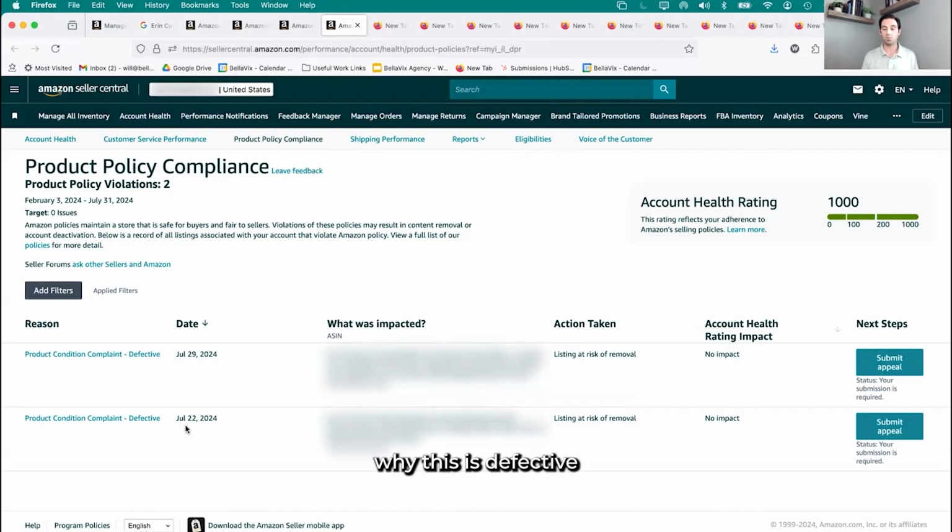There could be tons of reasons why this is defective. They could have legit got a bad product. Customer service is everything. So if a buyer shoots a message, make sure that you lead with customer service, do the returns or whatever else.